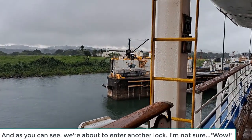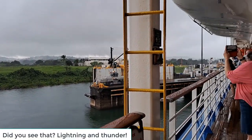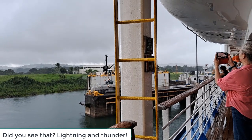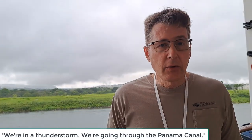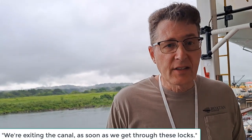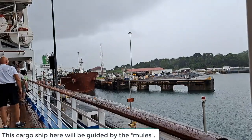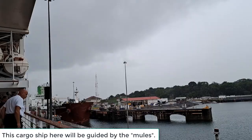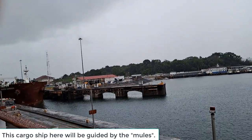And as you can see over here, we're about to enter another lock. Wow! Did you see that? Lightning and thunder. We're in a thunderstorm. We're going through the Panama Canal. We're exiting the canal just because of these locks. See this cargo ship here being guided by the mules.